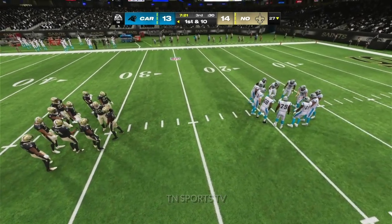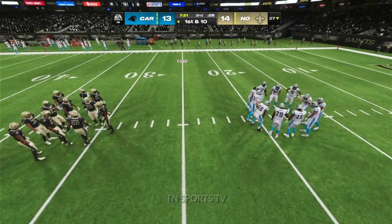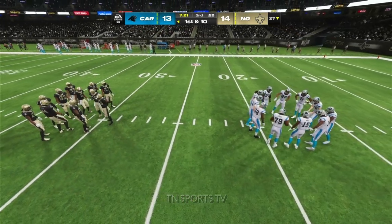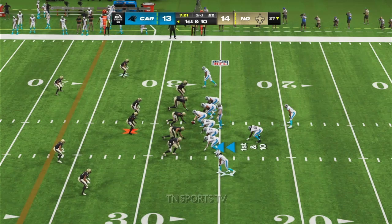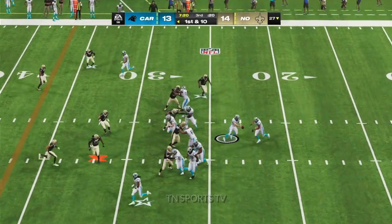Didn't turn it over, right? Didn't create a big play for the other team. Right now, what you're looking for is, can you gain an advantage in field position? And that's what both teams are seeking right now. Yeah, they'll be seeking to gain that advantage here on this drive.